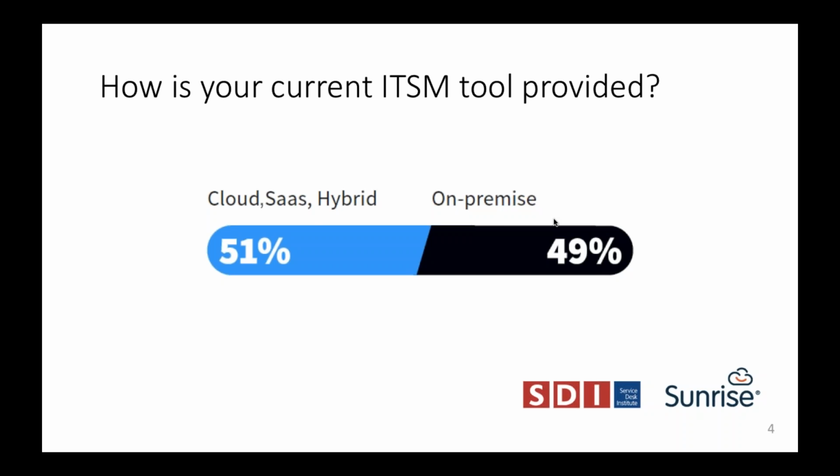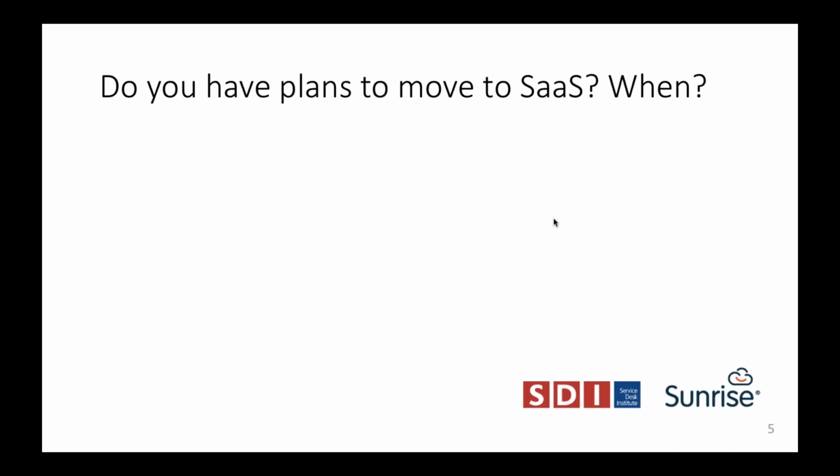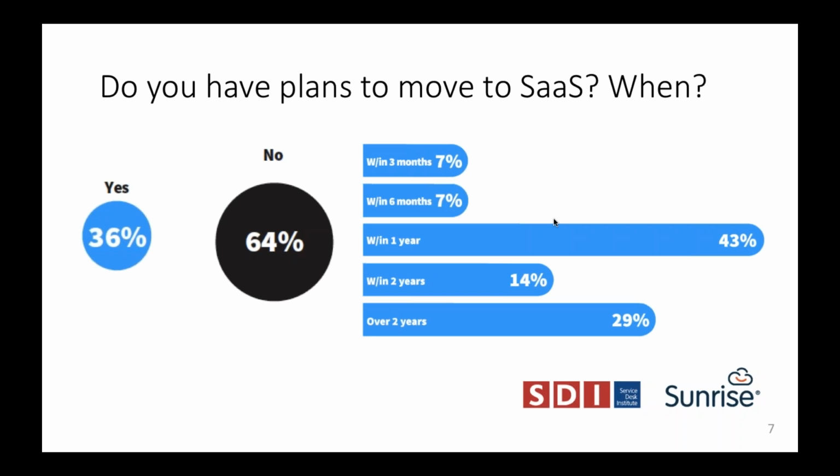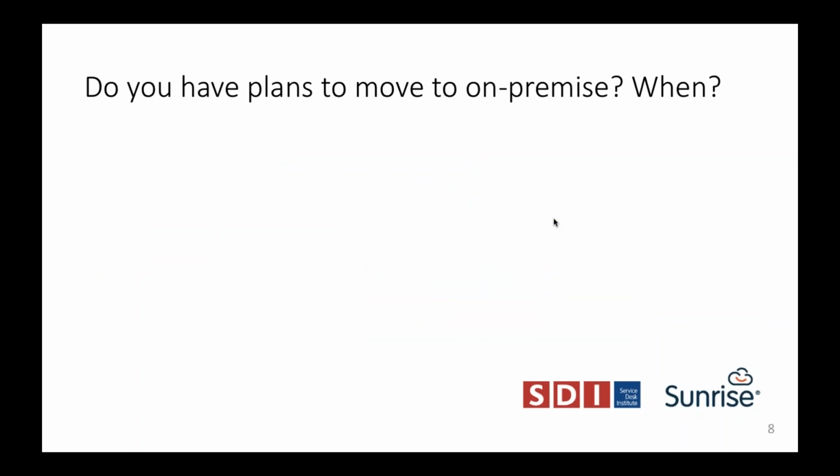Yeah, I think that certainly makes sense, doesn't it? And we'll see some more of that as we go through. So next we asked organizations if there are any plans to move to a SaaS model, a cloud model, and when. So 36% of respondents said they were looking to move to a SaaS model. And a total of 57% of those said they were moving to a SaaS model within the next 12 months. And within the next 2 years, 71% of those organizations are planning to move to a SaaS model.